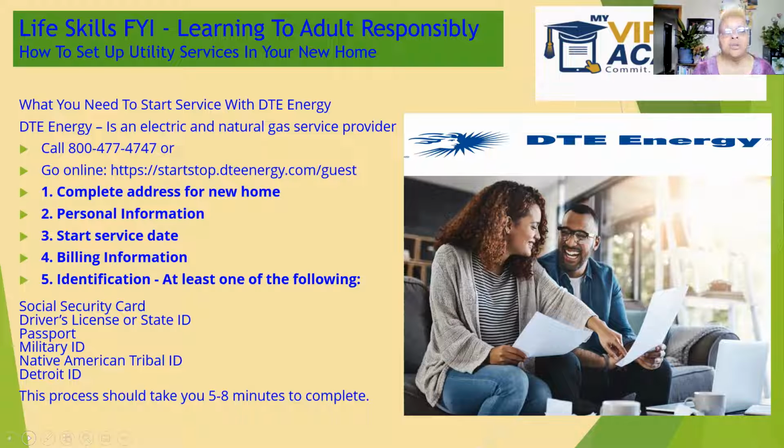If you want to set up services with them, you have the option of calling them at 800-477-4747, or you can go online to their website and you will type in the search bar startstop.dteenergy.com, and that will take you straight to the portal for starting your electricity and natural gas services with DTE.